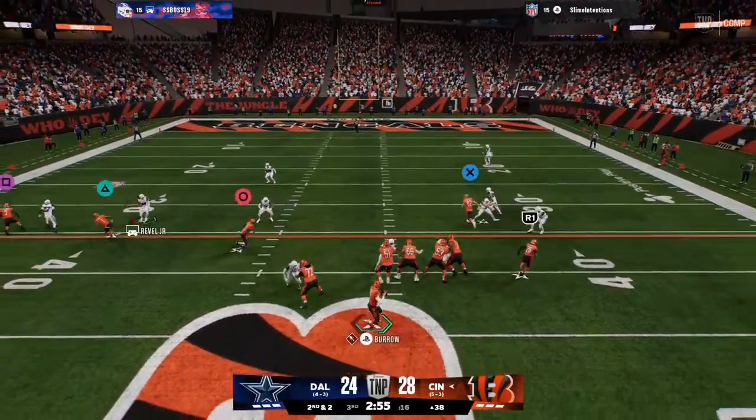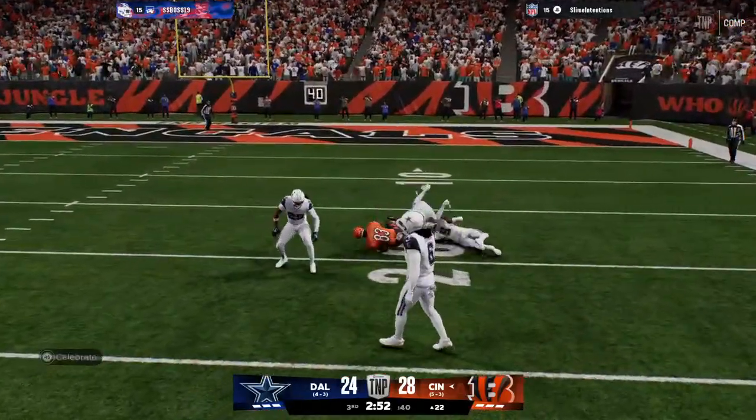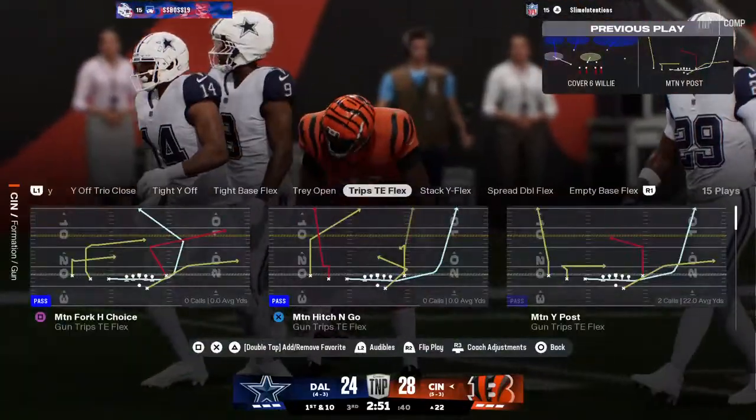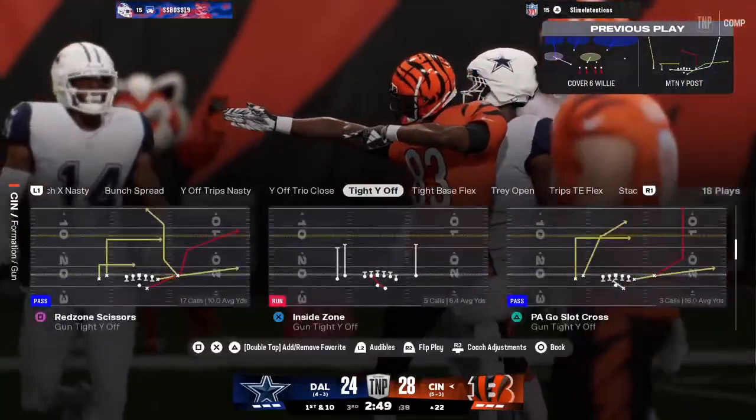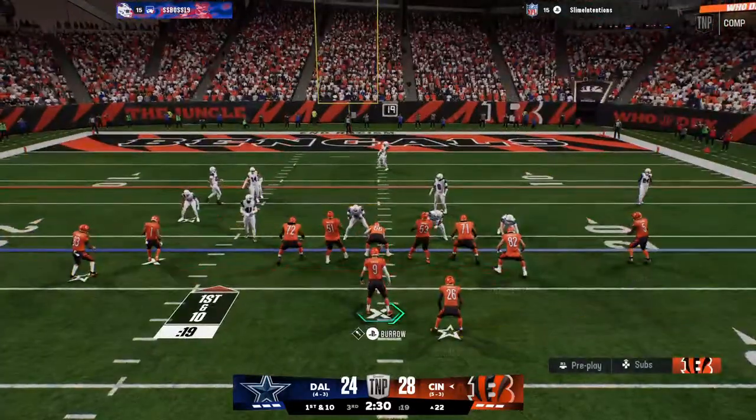At the 38-yard line. Out of the gun, it's Burrow. Got a man, and he hits him in stride. And he's going to have another 1st down here as the tackle's made at the Cowboys' 22-yard line. 1st and 10 at the 22-yard line.